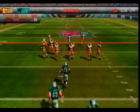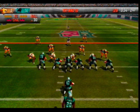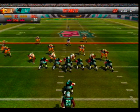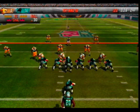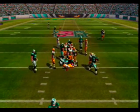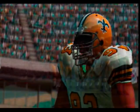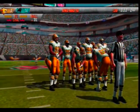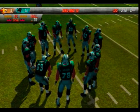Ball on their own 30. The backs are lined up in an I. Number 87 comes in motion. Hand off to the tailback. Carter is there for the tackle at the 31. Defense looking for the run, and the runner just about got back to the line of scrimmage. There was no possibility of going up the middle and picking up anything.